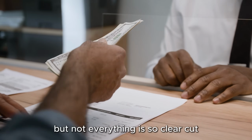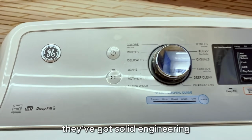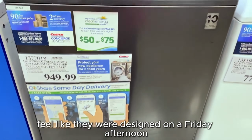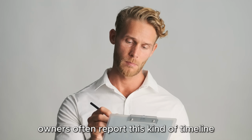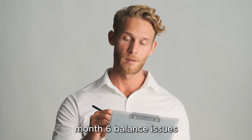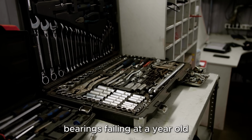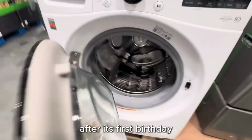But not everything is so clear-cut. GE is a mixed bag. On one hand, they've got solid engineering and a service network that still works. On the other, some of their lower-end models feel like they were designed on a Friday afternoon when the engineers were already halfway out the door. Owners often report this kind of timeline. Week 1, perfect. Month 6, balance issues. Month 12, tub started knocking during spin. Month 15, technician said bearings are going out. Bearings failing at a year old? That's unacceptable. A washer isn't supposed to sound like a helicopter after its first birthday.